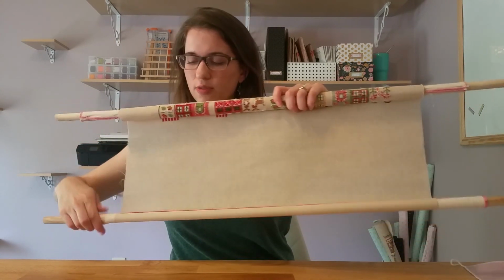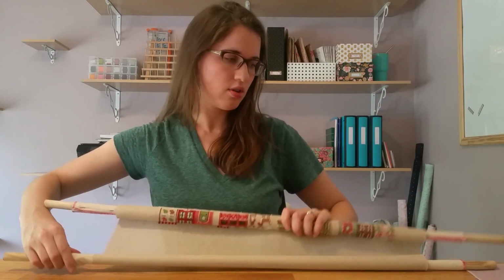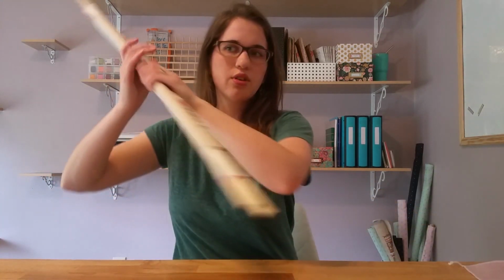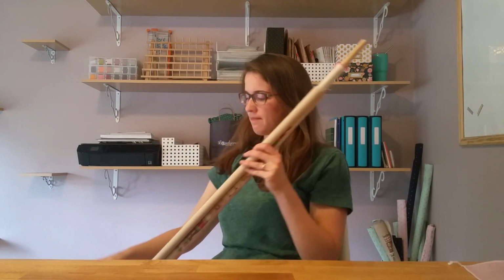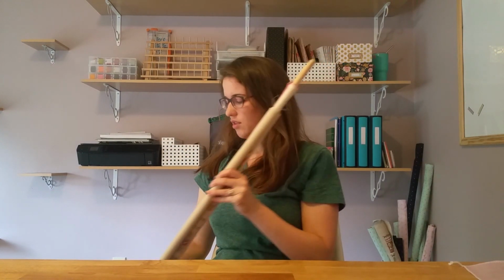So 4 more houses to do on that one. As Christmas gets closer, I'm sure that I will get more motivated to work on that. I'll actually put that away afterward.